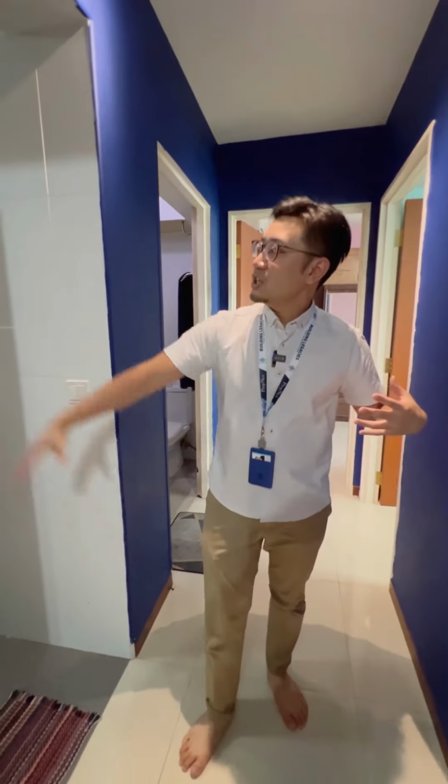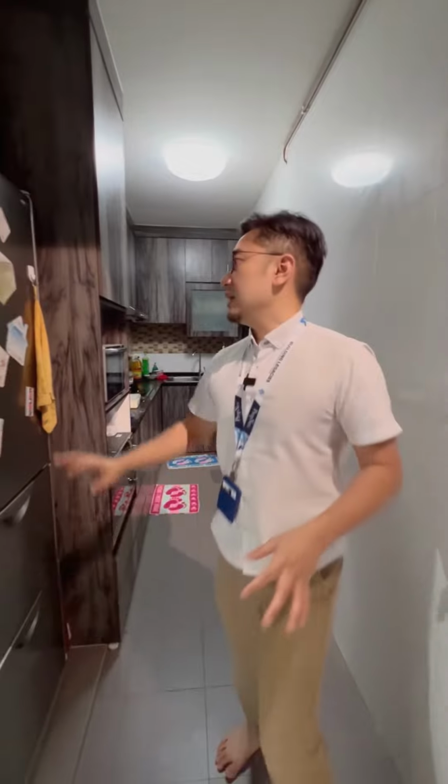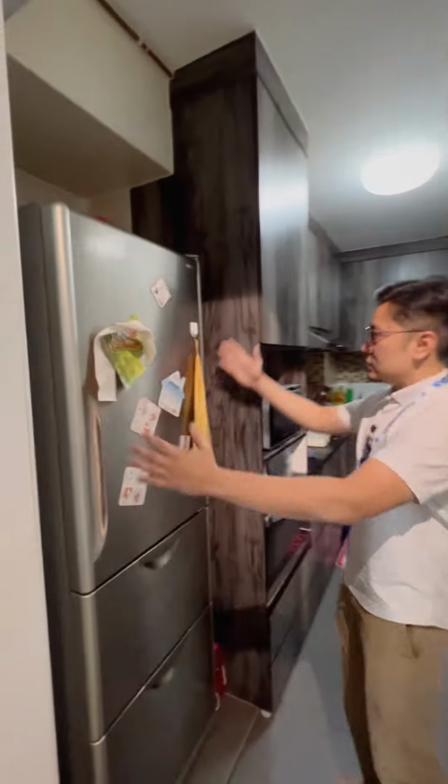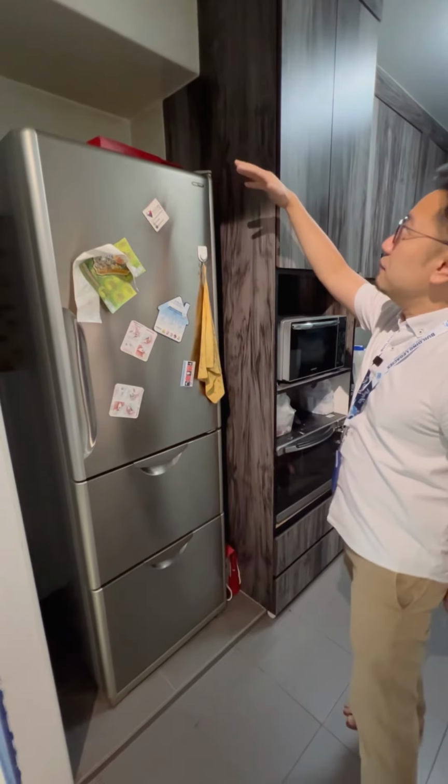This is where the bedrooms are. But before we go into the bedroom, we have a longish kitchen on this side. As you can see, from where we are standing, you start off with this small area spot. If you have a slightly bigger fridge, you can still fit the fridge here.